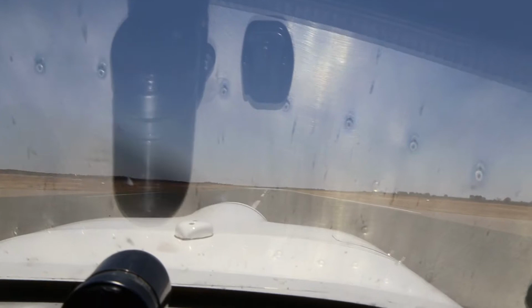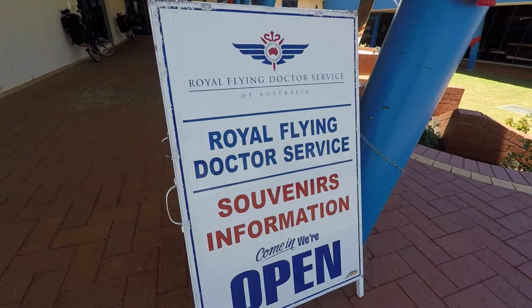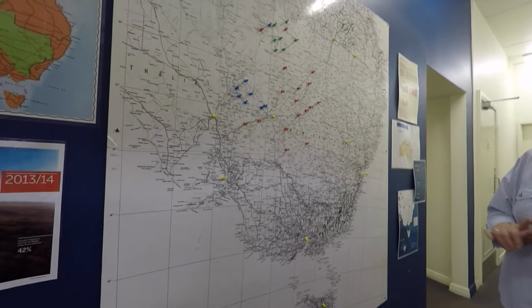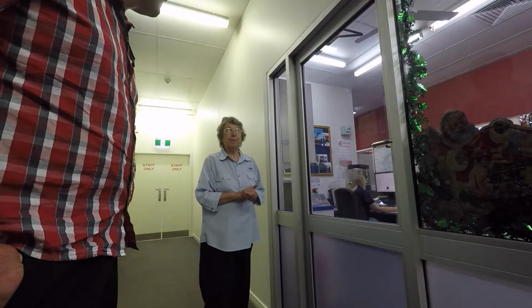The Royal Flying Doctor's base is located at the Broken Hill Airport, and they provide a tour of the facility, so we thought we'd better have a look. So Broken Hill here, this is the inland map of the area our base covers. That's bigger than England and Wales, with a population of around 13,000. The Royal Flying Doctors provide a free aeromedical service to anyone living, working or travelling in the bush. They are a lifeline to remote Australians, and so many people owe their lives to the service that they offer.